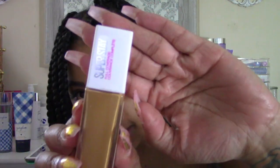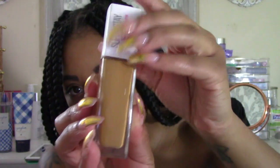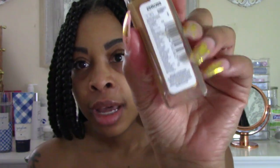It is the Maybelline Superstay Full Coverage Foundation, and this is what the bottle looks like. I'm in the color 336 Warm Bronze. I always go for the warmer golden tone foundations because I do have yellow, golden undertones, so these are the foundations that usually work the best for me.